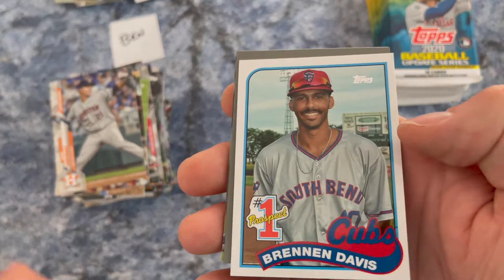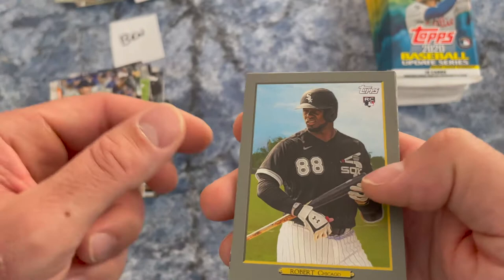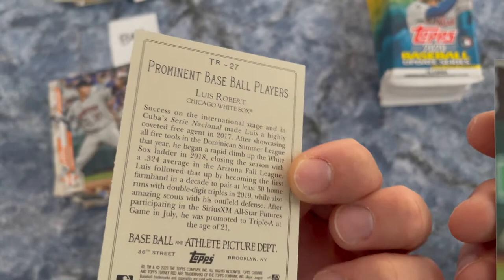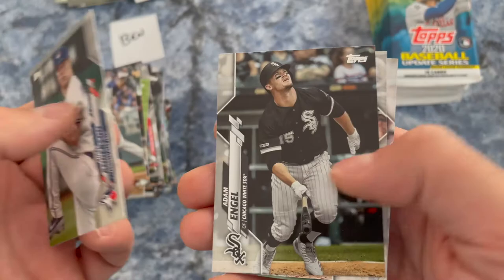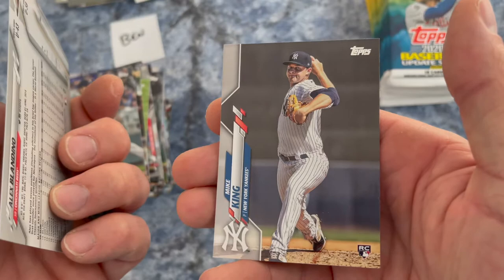And a Brennan Davis, number one prospect for the Cubs. And there's another Luis Robert rookie card with that little prominent baseball variation. We'll be sure to get that in a sleeve for you, Ben. A couple nice Luis Robert cards out of this box so far. And Mike King wraps up that pack, which I believe was number 10.